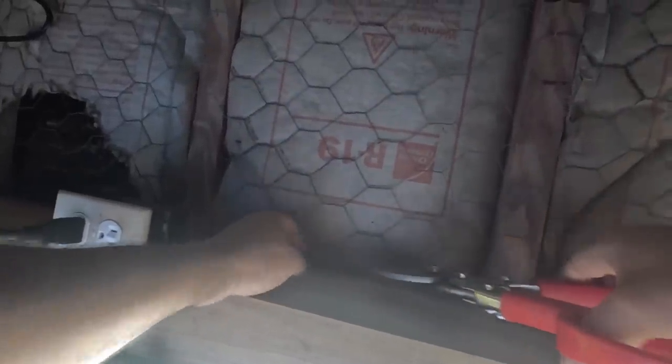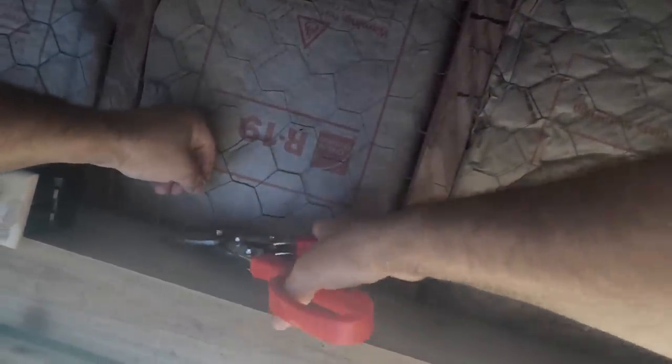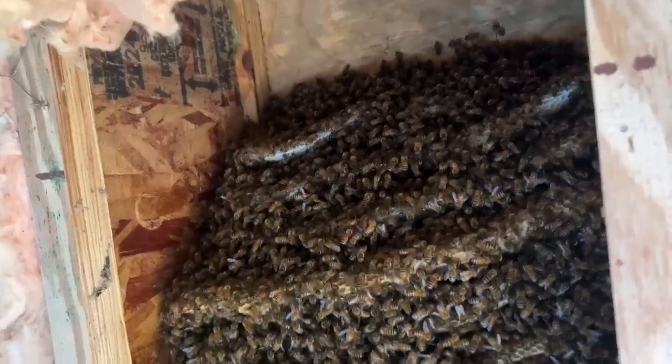Might cut it over here. Make it easier to reattach. A little extra, and in case they try to run over here, I don't have to cut it twice. I just cut it right there on the floor joist. They're all busy. That's kind of what I was thinking.